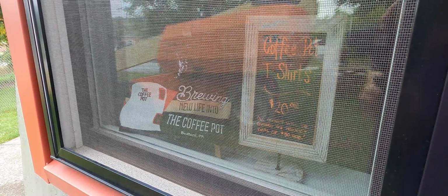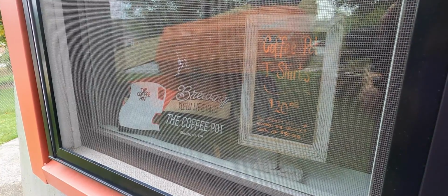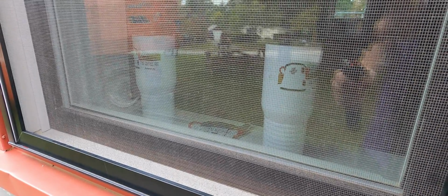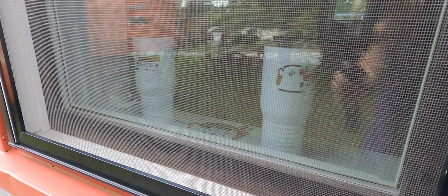The inside appears to be used by the county to sell coffee pot themed merchandise, like this mug, that has the likeness of the coffee pot on it. Otherwise, it's not really in use. It would be clever to turn this into an actual coffee shop, don't you think?